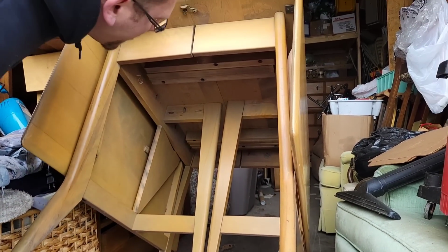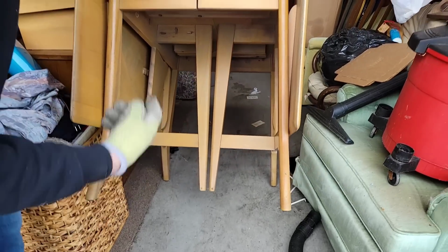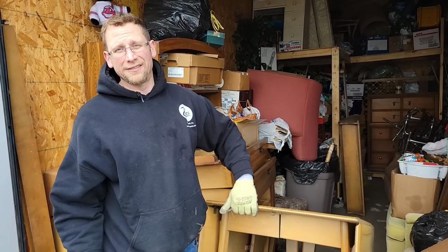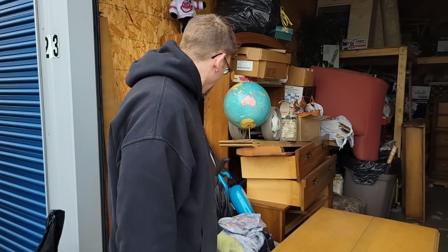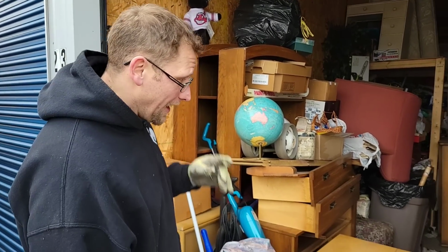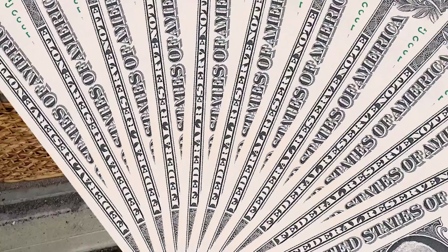So I'm gonna look at this table right now. It's mid-century modern, and it is a Haywood Wakefield. So this table right here, we might get $500 for this table. If we had the chairs and everything, we could get $1,000. There's this piece next to the buffet. Chairs might be in here, there's a lot of stuff, but this is the good kind of furniture. Most furniture I don't like, but mid-century modern always brings me big money.